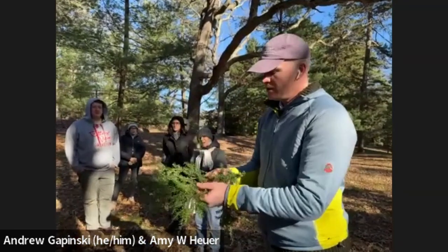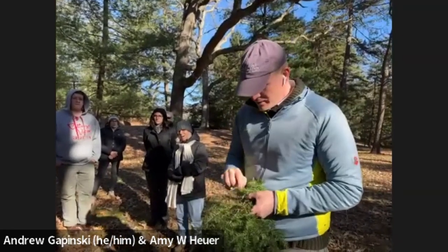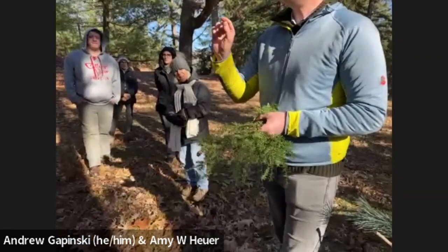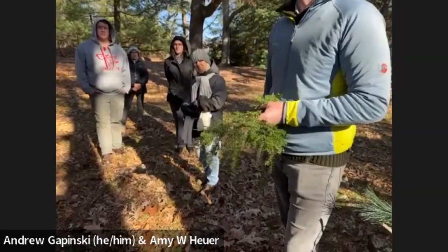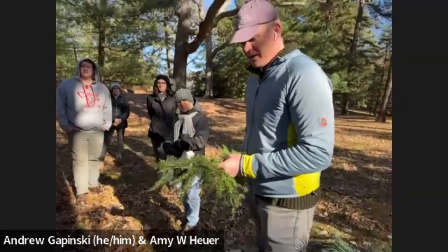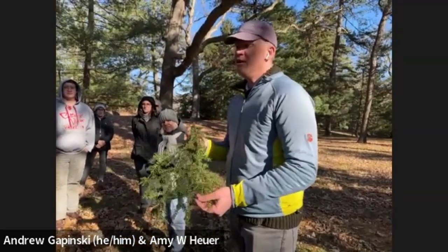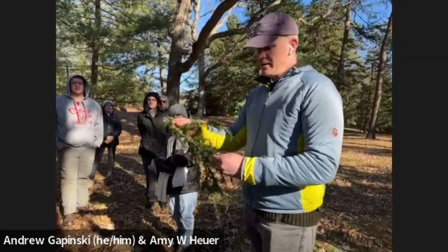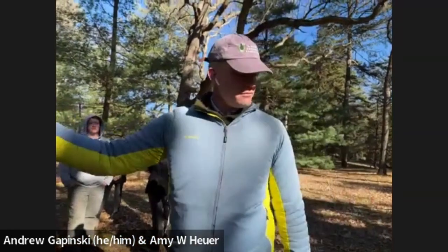The other thing is the needle arrangement, pretty flat. But if you look at the top of the branchlet here, there are these little mini needles on it, which is another good identification for hemlock. Typically the needles are shorter and smaller, and there's a general look to it. But I think that little stalked needle is a fun thing to look for on hemlock.